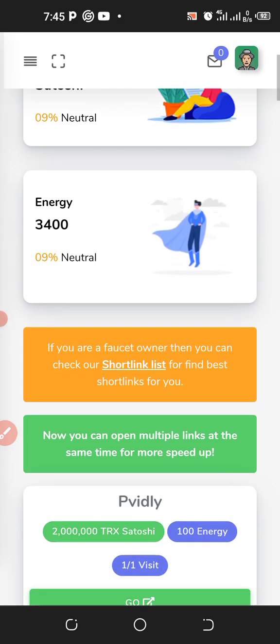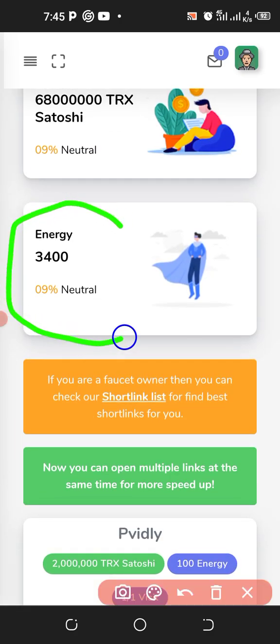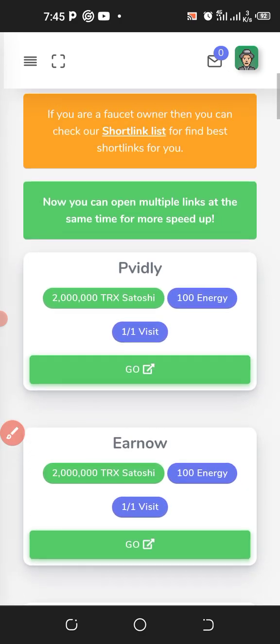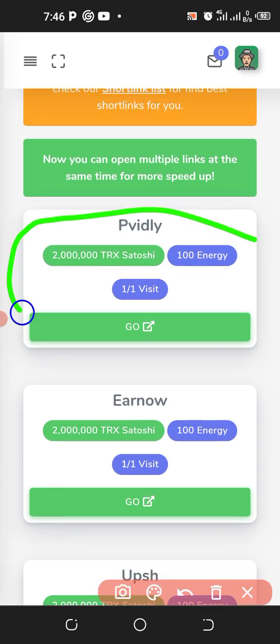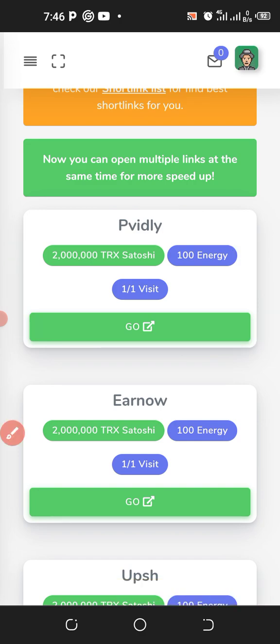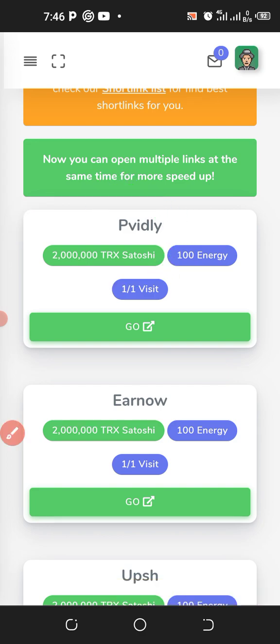We have 34 short links, and we'll be given 3,400 energy to complete the auto faucet. They say if you are a FaucetPay owner, you can check our short links to find the best short links for you. So let's get started with the first one. I'm going to show you step by step how to complete the short link, because if you complete this one, we'll be given 2 million satoshi of TRX. So let us press on go.